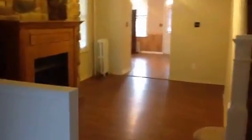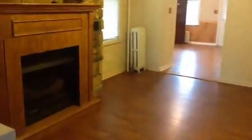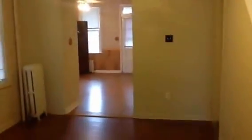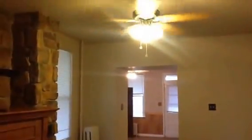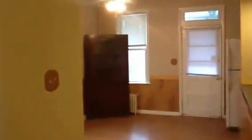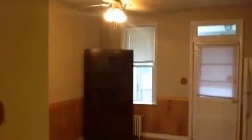Entering, you're in the living room. And this takes you into your dining room or family room, because once you get into the kitchen, there is space there for a table as well. Nice stone wall around the fireplace. You have a ceiling fan in this room here, and then also when you go into the kitchen and the eating area, there is a ceiling fan as well.